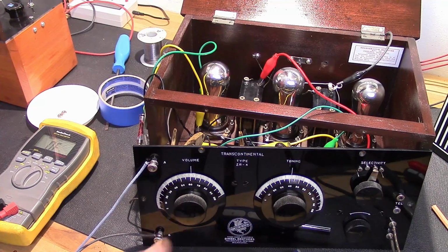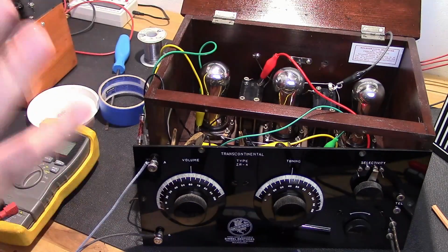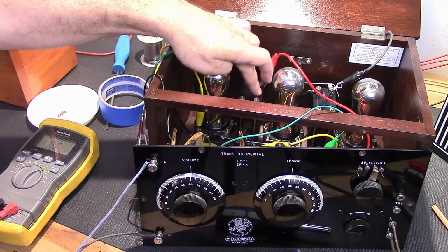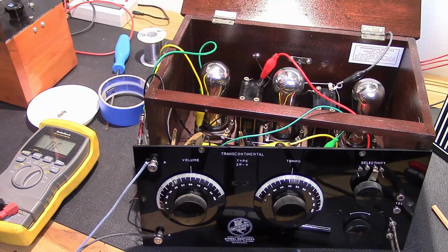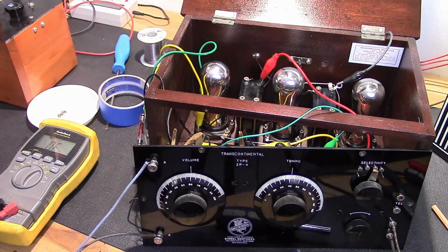Okay, well let me go ahead and put this thing back together. With it splayed out like this, there's definitely going to be some interference issues. So that was my problem, this transformer right here. And I had some issues with the coils. I'm glad I was able to address those because that would have caused me problems, I think, down the road. This is what it was.